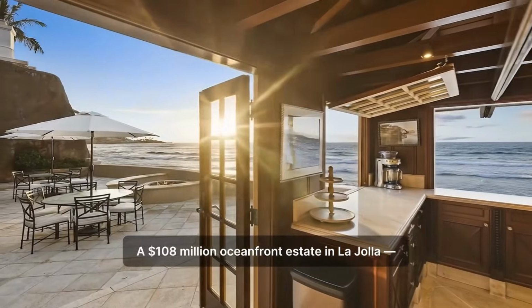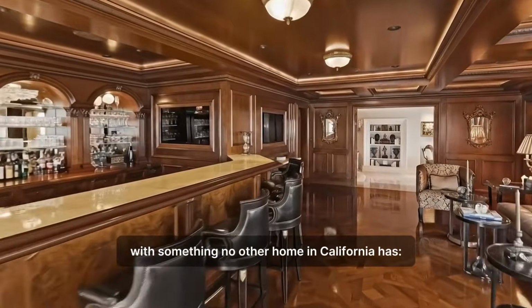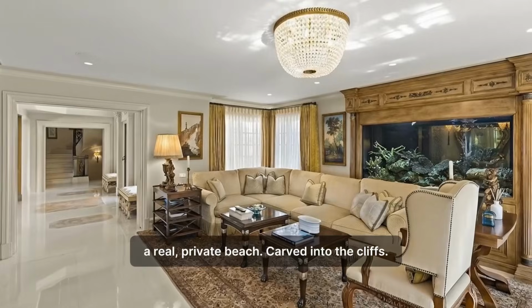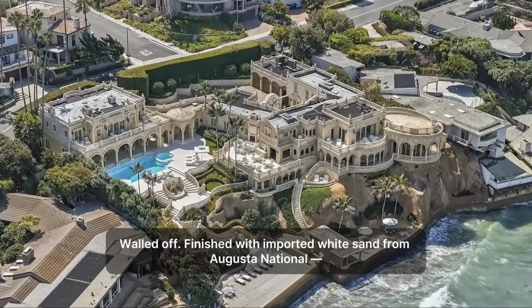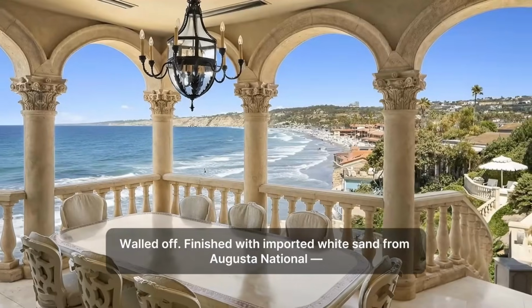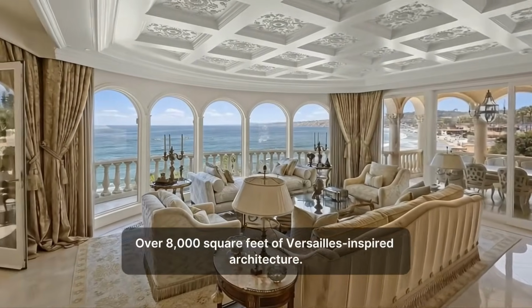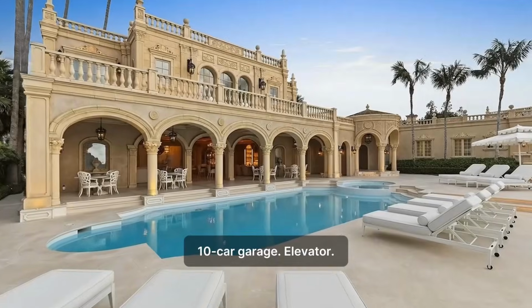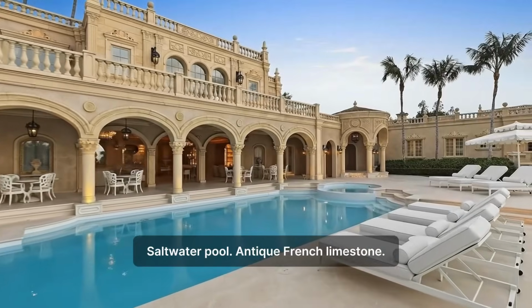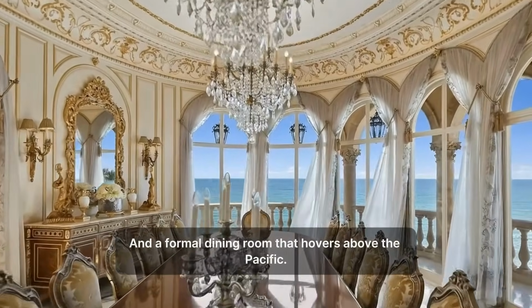A $108 million oceanfront estate in La Jolla, with something no other home in California has, a real private beach, carved into the cliffs, walled off, finished with imported white sand from Augusta National, because the local sand wasn't soft enough. Over 8,000 square feet of Versailles-inspired architecture, 10-car garage, elevator, saltwater pool, antique French limestone, and a formal dining room that hovers above the Pacific.